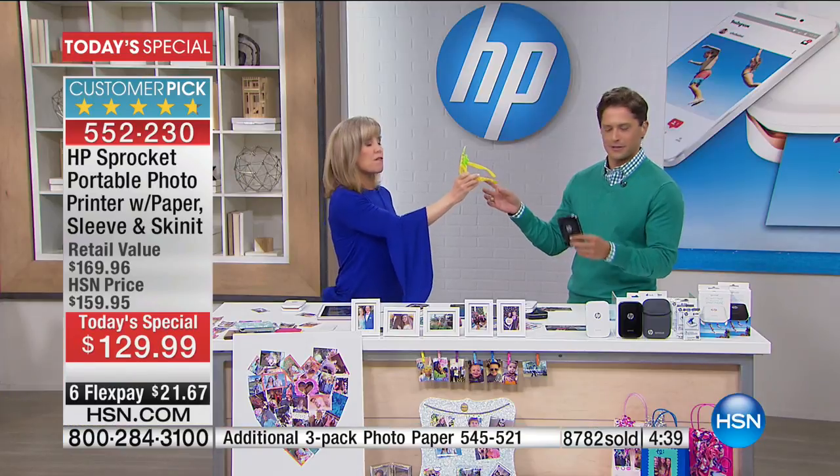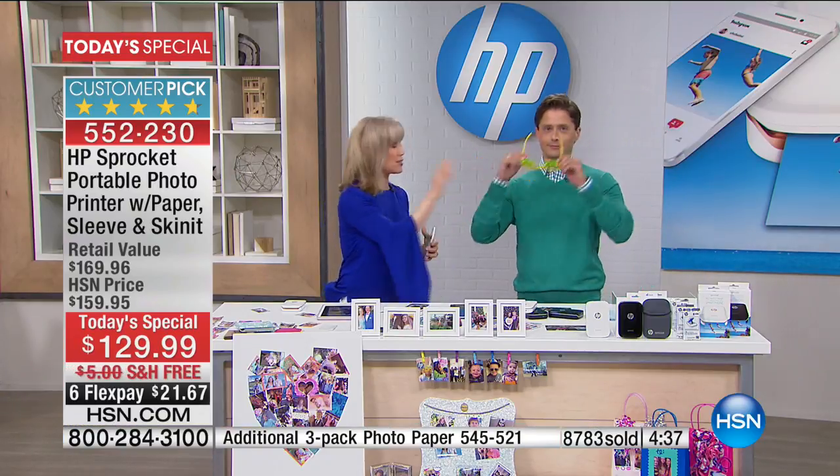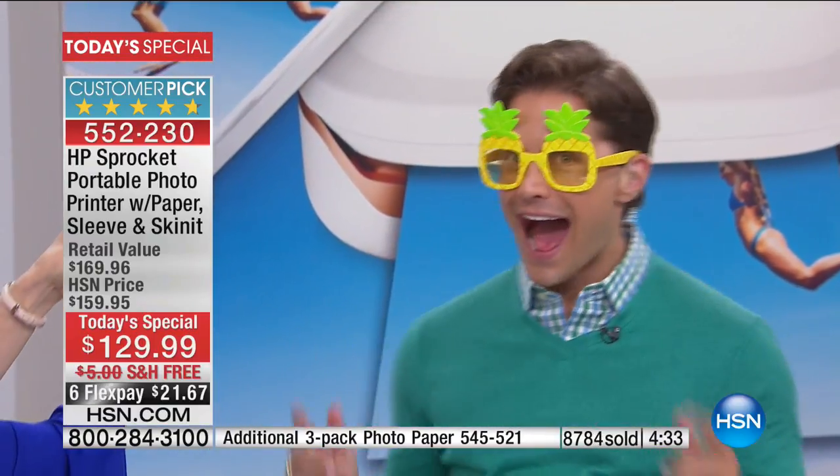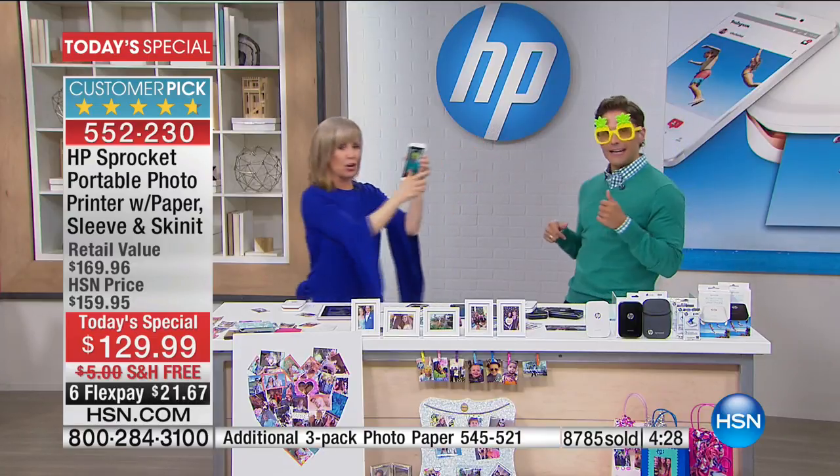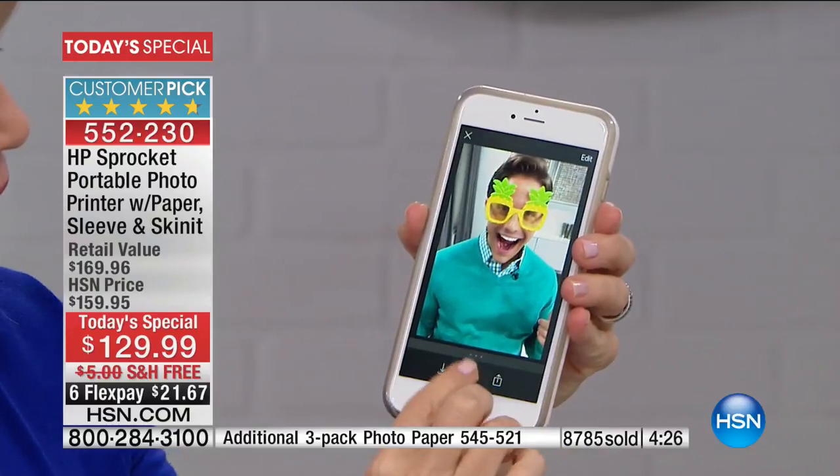Oh, you're going to embarrass me, aren't you? Okay, photo booths. Are they not the rage right now? So we have an instant photo booth. This is how it works. You can take a picture live. Oh, my goodness. Okay, I just took the picture. Any excuse to be a ham sandwich, I'll take it.